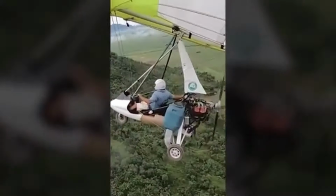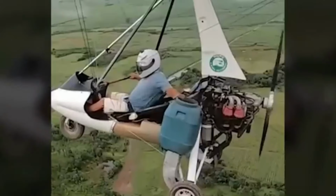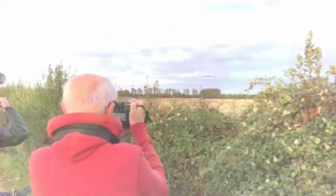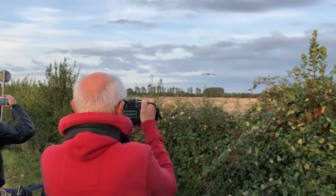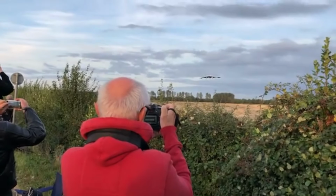I bet you've never seen this method of planting in hard-to-reach places before. The F-117 Nighthawk might be invisible to enemy radar, but it couldn't hide from these spotters. It gave them an unforgettable experience.